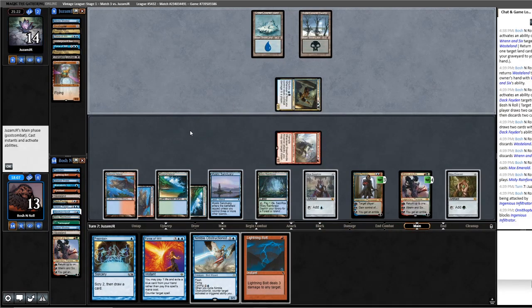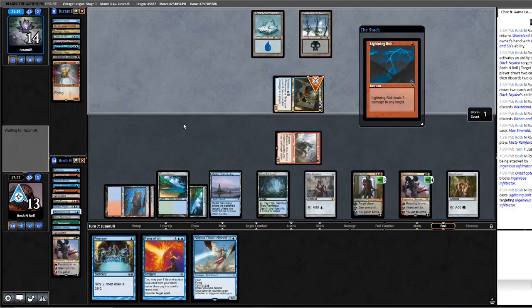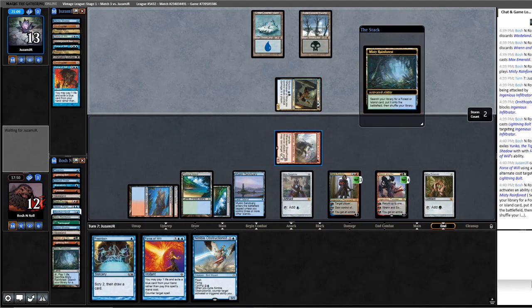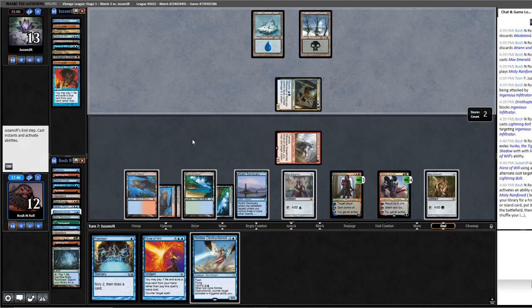This Ornithopter isn't doing anything, so I'll just use it to bait extra turns to make decisions. I think this game is about over. They have 2 cards in hand. I have multiple Planeswalkers chunking, plus Dreadhorde Arcanist. Force of Will, huh? Yeah, I don't even care about that. Force pitching Yuriko, and then I can just attack and use Dreadhorde Arcanist to kill their Infiltrator.